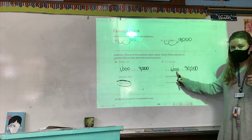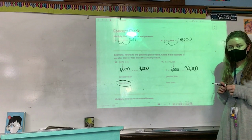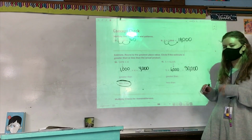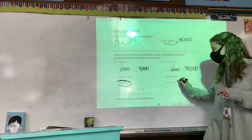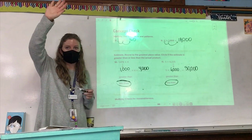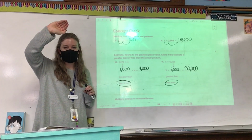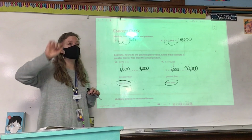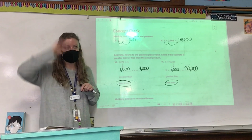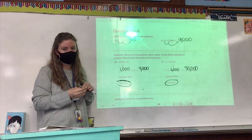Now, when we estimated our factor, is 6,000 less than or greater than our actual factor? Less than. So that means our estimated product is going to be less than our actual product. Very good. If our estimated factor was greater than our actual factor, what does that mean about the estimated product? That our estimated answer will be bigger than our actual answer.